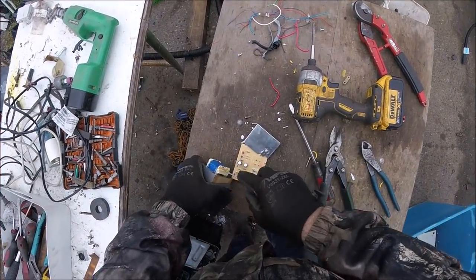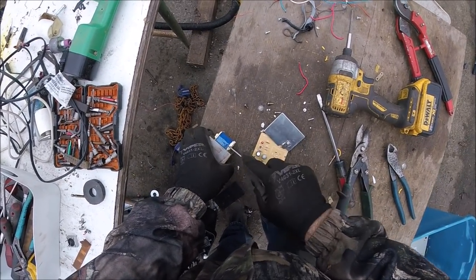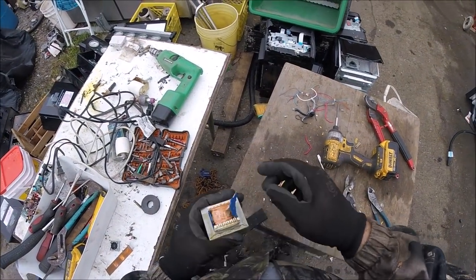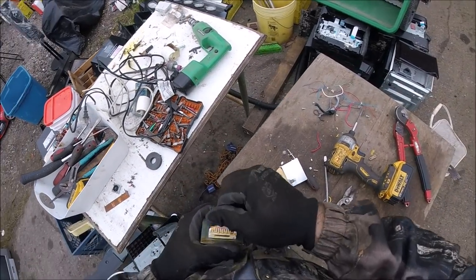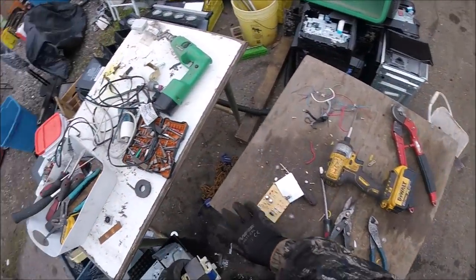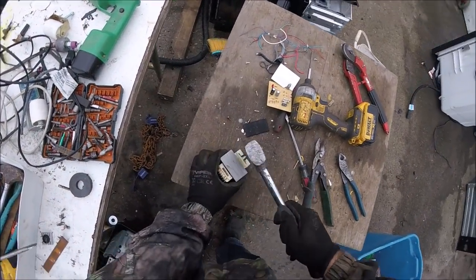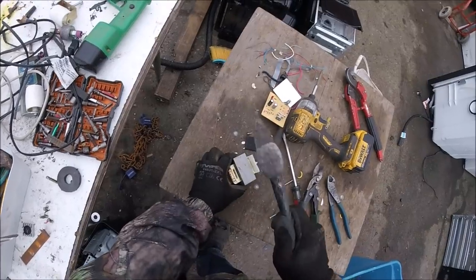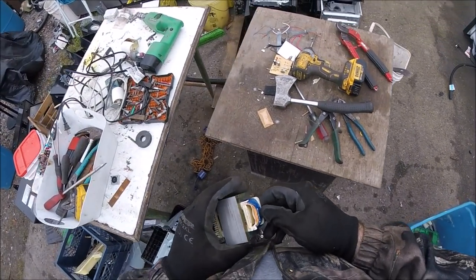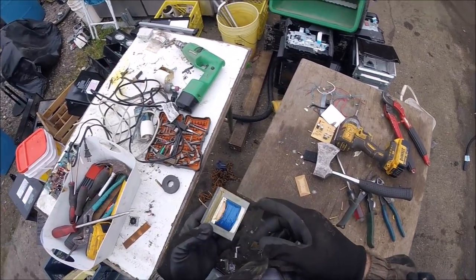Might as well lessen the load, right? So let's see what's in here. The winding, so I can see it. Oh yeah, copper. Lots of copper. Nice transformer. See that? Anyways, good transformer, nice.